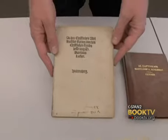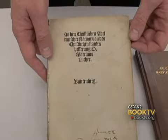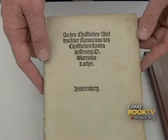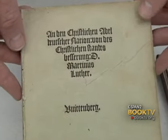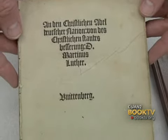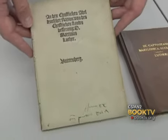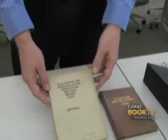This first text was August 1520, and this is Luther's address to the Christian nobility of the German nation. And in this book, Luther lays out a doctrine that will become one of the foundational tenets for all of Protestantism as the years go by, and that is the notion of the priesthood of all believers. Basically, in quick terms, what this doctrine dictates is that your personal relationship with God need not be mediated by priests. This charges all Christians to actually take their own salvation into their own hands.